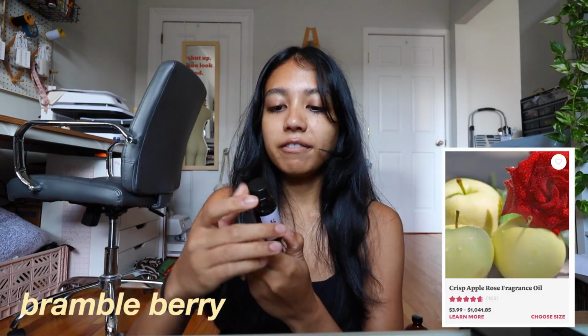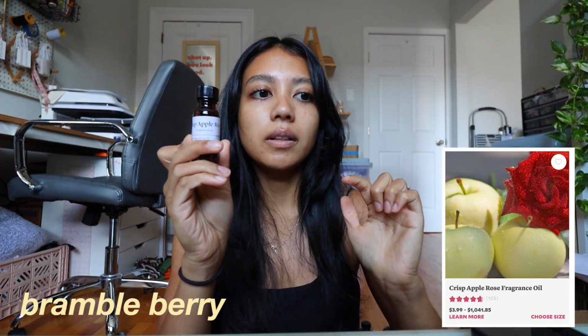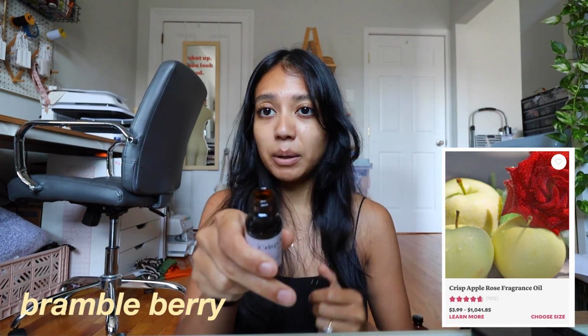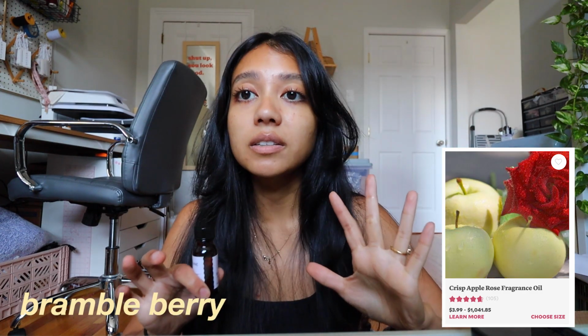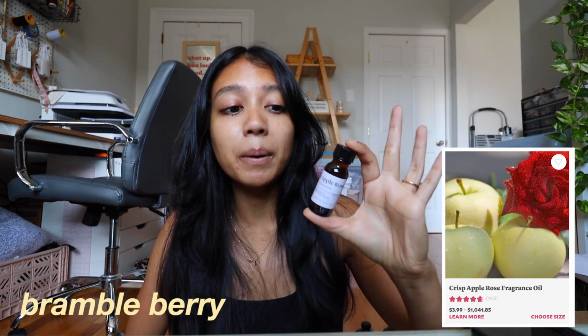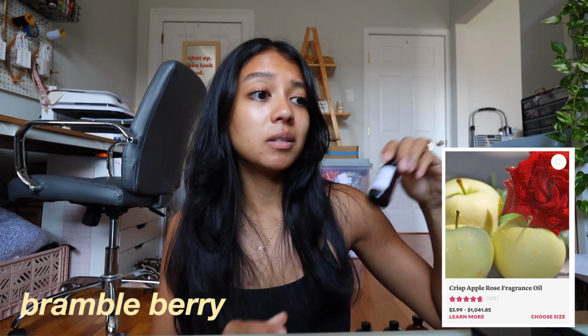So that's good. Okay, first one, Crisp Apple Rose. This sounded interesting. Their bottles are glass. I mean, Makesy's were also glass. This is good. Brambleberry is just an open top. I'm trying not to spill this, but hopefully you can see that. Tart. That's the word I was looking for. Sweet apples and tart apples. This is a tart apple, but because of the sweet rose smell, it's good. I'm putting this in my absolutely yes pile.